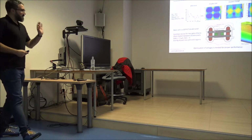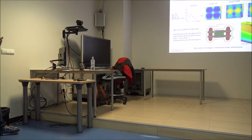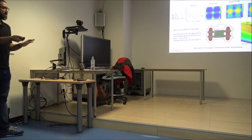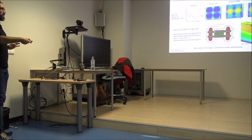And I want to explain a little bit why we have to optimize these voltages, in particular the drift and the backplane. So here, this is efficiency. Just have a look at the cluster charge. Don't pay attention to the rest. This is the layout of a DEPFET pixel. Here we don't have one pixel, we have 4 pixels. This is one pixel structure. There is a drain, there is a gate, and there is a source, and this source is shared between this pixel and this pixel. So just have a look at this block here.